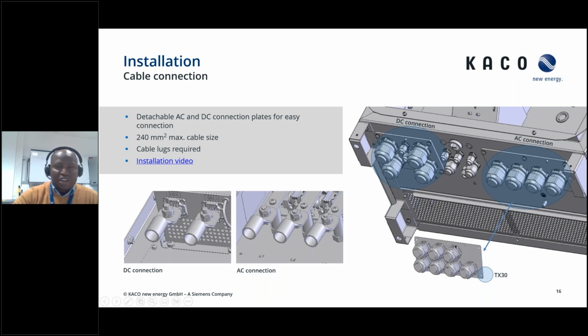Another very important thing I need to mention is that the device exists in two versions. You have the S version and then you have the XL version. The XL version comes with an integrated DC breaker. So you saw in the video that there is a version of the product that does have an integrated DC breaker. And the AC and DC cable size is as indicated here.